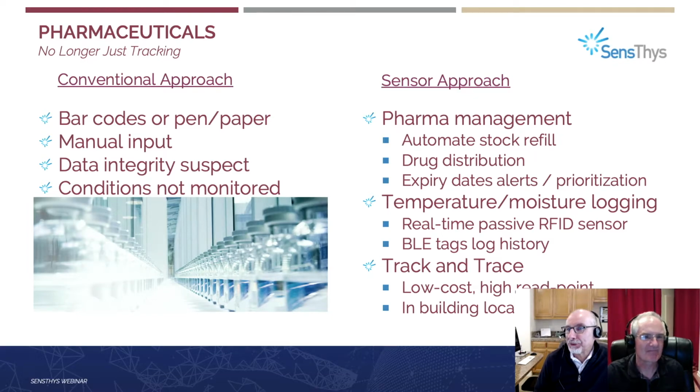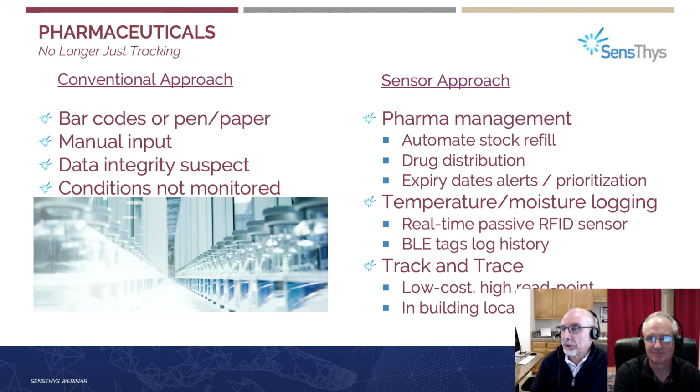So let's take a look at some of the applications. And the first one is looking at the use of pharmaceuticals through the supply chain and inside the healthcare environment. And the key message here is that really this is no longer just about tracking. Yes, the technology we have can track through the supply chain, it can track through hospitals.